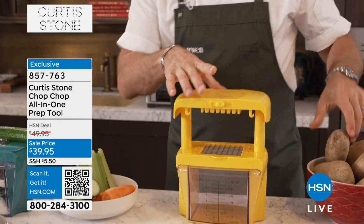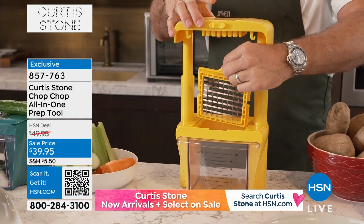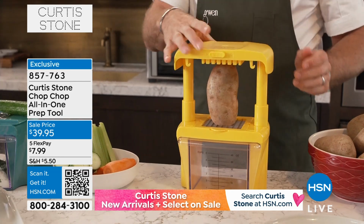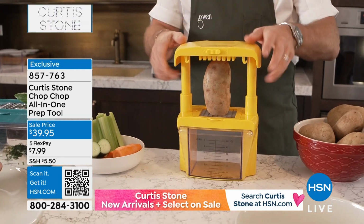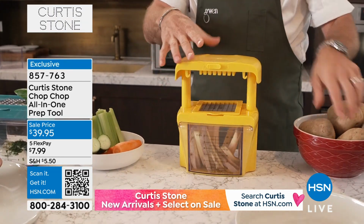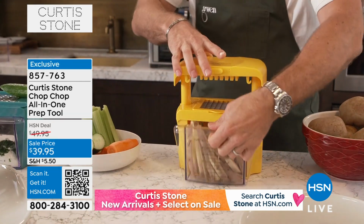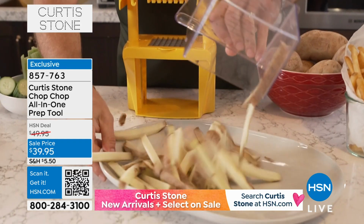I've spring-loaded these legs. Let's get down to business. I'm starting with the dicing blade. The good news about this is it also does French fries. Put a giant potato in there. Look how big that potato is. Two hands and just push straight on through and you get perfect French fries. Same thing, straight through again, and have a look at what I just created.